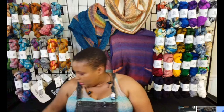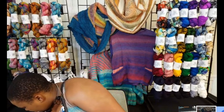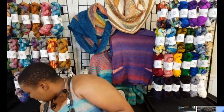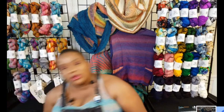Okay, so I think first I will go ahead and talk about the new colorways I've got, and we can go into a close-up of them. The first group of colorways is going to be the ones that were inspired by The Fifth Element.